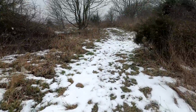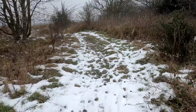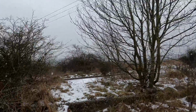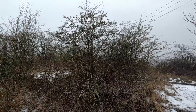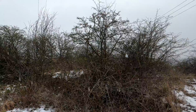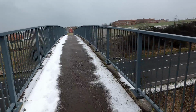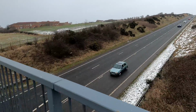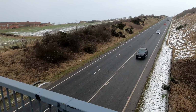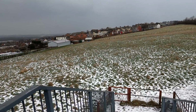Just a light flurry of hailstone. Ooh, owl. Oh, wow. Big barn owl. Ian Crockett, that's probably the one you were looking for. And here we have Brotton.